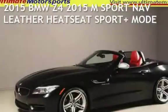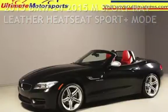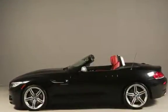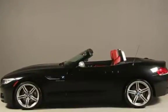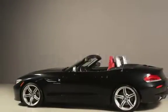Presenting a pre-owned 2015 BMW Z4. This two-door convertible has a six-cylinder, 3.0-liter i6 engine, with rear-wheel drive, and an automatic transmission. This BMW is a great value with less than 28,000 miles on the odometer.